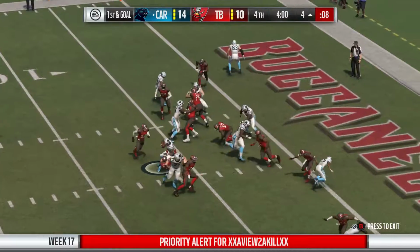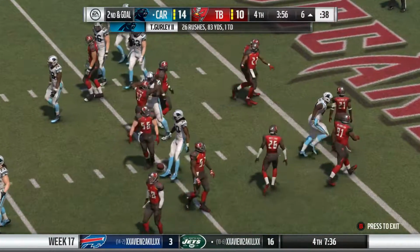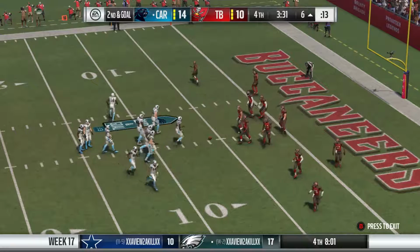It's so frustrating. Defensively, you're a play away from getting that football back here down late. Tough. Now they've got to find a way to create a turnover or a takeaway. Otherwise, this one will probably get away from them.